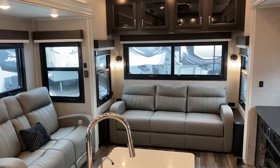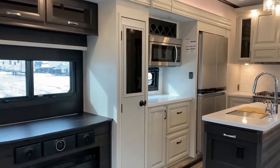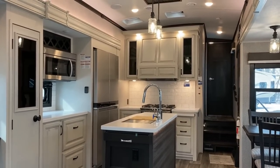They also did something on the outside pass-through here with a cool camp kitchen. I really like it, because this has a huge basement. I think they had the room to spare. I think that's cool. And if you don't like it, you could always remove it.